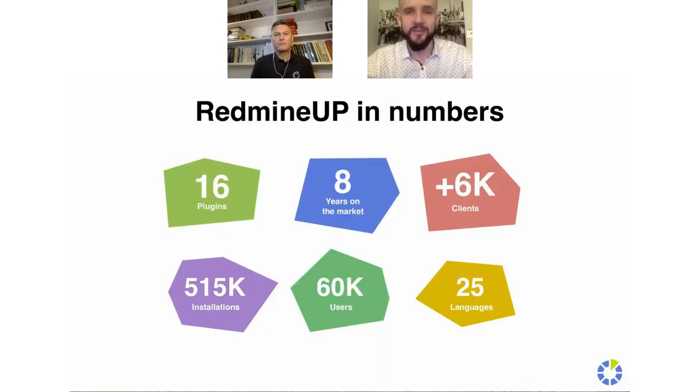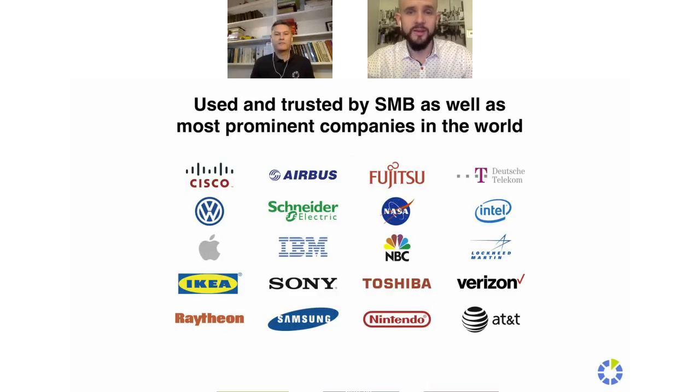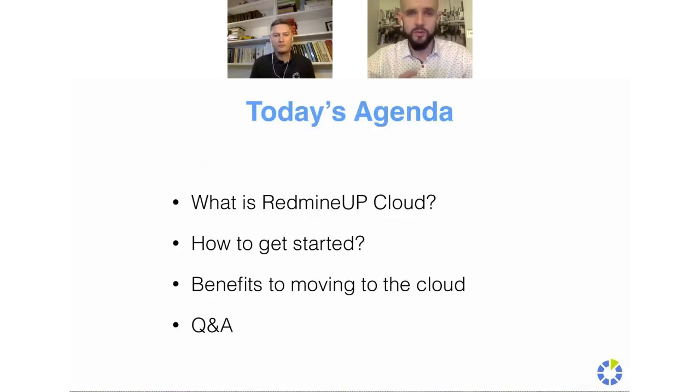Our company specializes in Redmine plugins and Redmine-based solutions. We have operated for more than 8 years in the market, serving more than 60,000 users in more than 100 countries. We are used by small and medium businesses, as well as big and recognizable brands that all of us know and use on an everyday basis. What we wanted to do when we started with Cloud is to create a product that will be easy to use and that will contain all of our experience with Redmine installation, configuration, and customization. It will have all the features and be ready to start without unnecessary struggles.